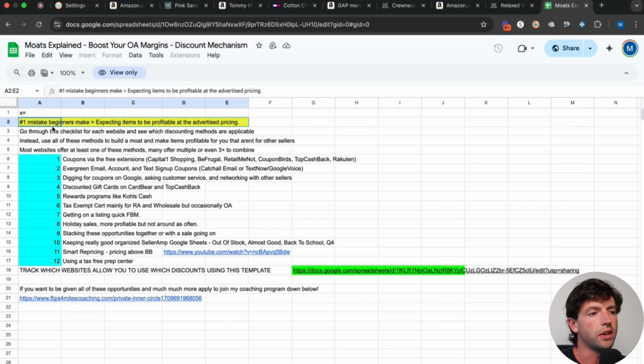But you just really need to understand that each website has one or two tips and tricks that create the margin, but every website is unique, and you're very, very rarely going to find items that are profitable at the cost. So the first discount is going to be coupons via the free Chrome extensions: Capital One Shopping, Be Frugal, Retail Me Not, Top Cashback, and Coupon Birds. You want to download all those.